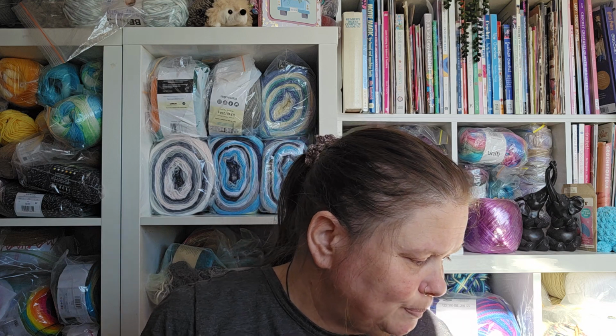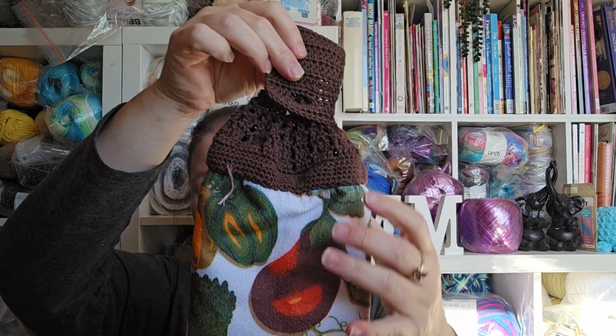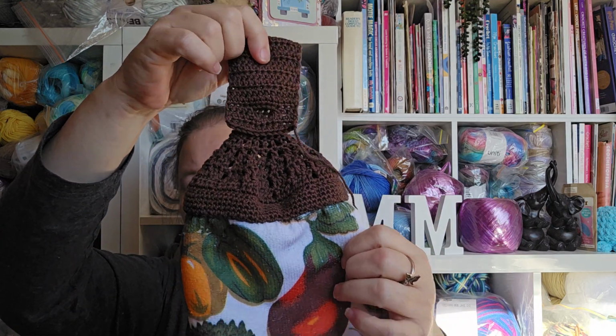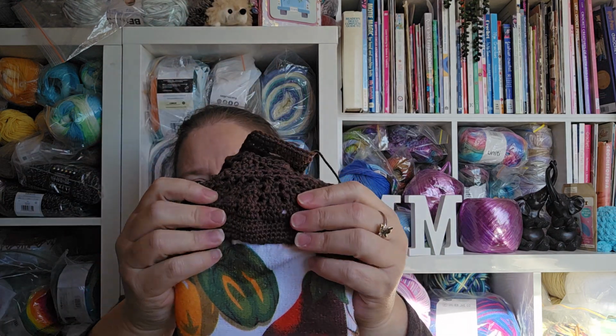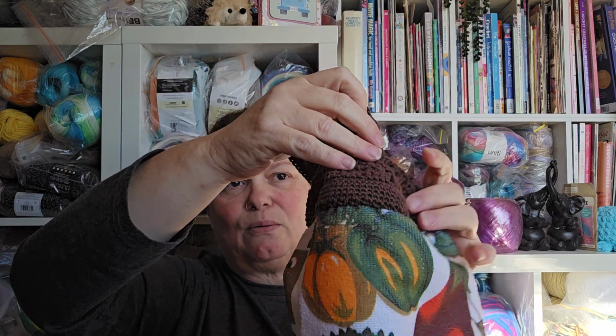So first of all, I'm going to show you what I've finished. Now this first object, it's not 100% finished, but it's me finished. I haven't woven in my ends, I haven't put the button on, but it's a tea towel topper, see? I'm really happy with how it turned out, although I think I put too many stitches along the tea towel, and I probably used too small a hook, but I really like the way it's turned out.